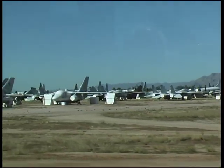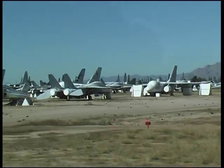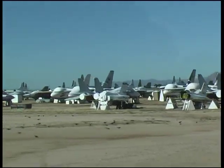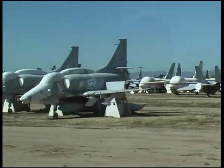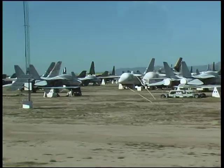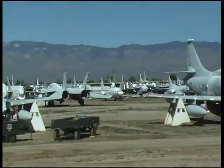Okay, well, some years later, his cousin came out here. And some other people, they got permission to come into A-Mart. Of course, they had thousands of F-4s out here then. He was trying to find his. He got his airplane. Very nice.